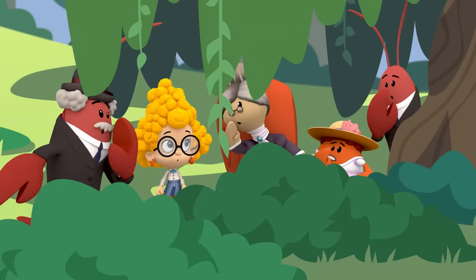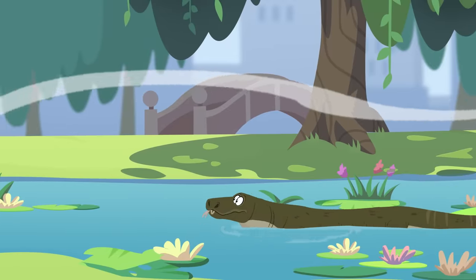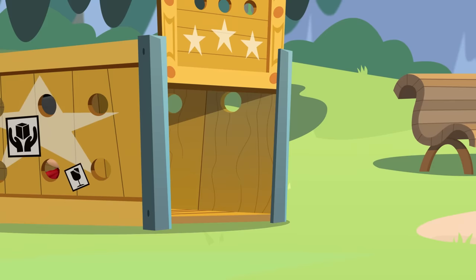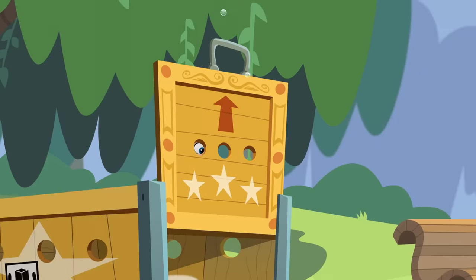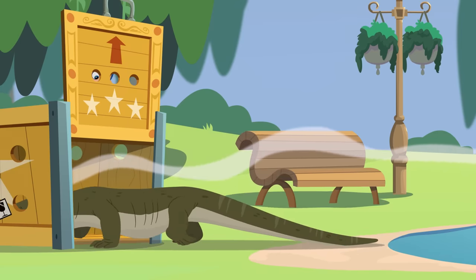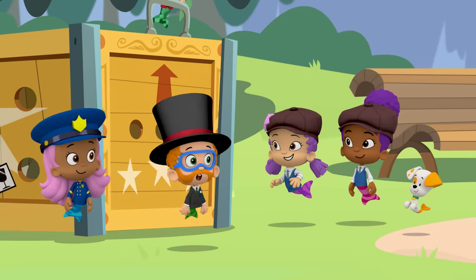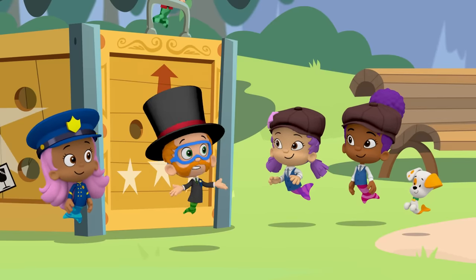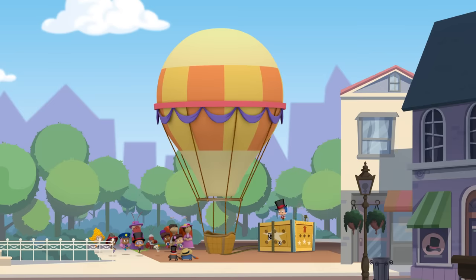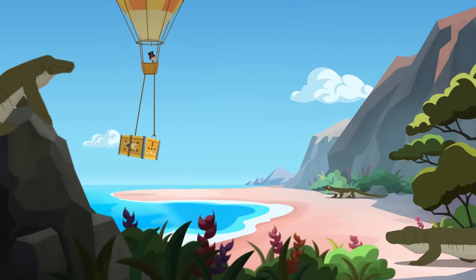The size of a picnic table. Nice, Komodo dragon. She swims. Good job, Pet Finders. You found the lizard, and you made Bubbleville safe again. Hooray! Pet Finders! And so, thanks to the Pet Finders, Traveling Gill took the Komodo dragon all the way back to where she belonged, on Komodo Island, far away in Indonesia.